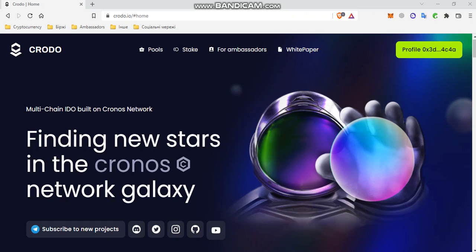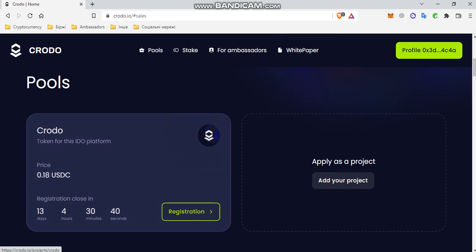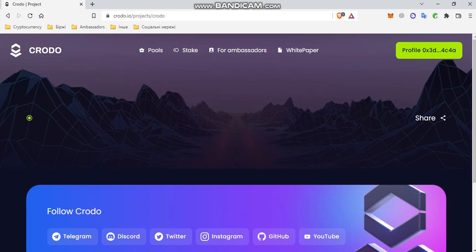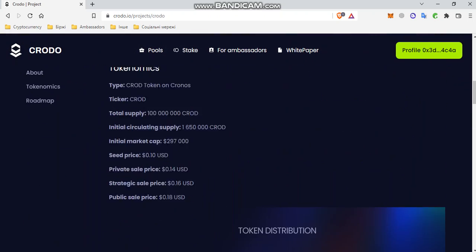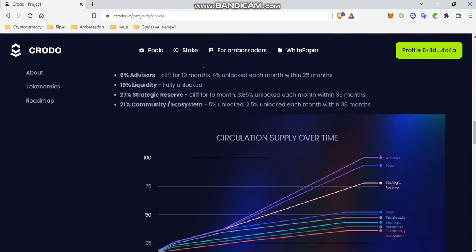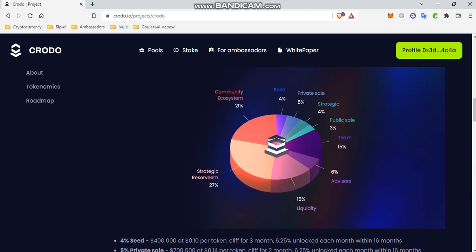The first thing you need to do is go to the site, the Pool tab, and click on registration. Below we can read about the project's main purpose and benefits. We can look at tokenomics and the roadmap. You can stop the video and read more, but we move on to registration.